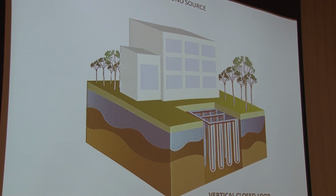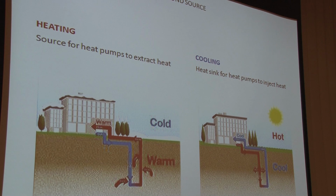So it's a series of vertical wells, 500 feet deep each. And the water that's being used to transfer that thermal energy back and forth between the building and the ground is actually in a completely closed system, in sealed pipes that go down into the ground and then back up. And it's through conduction, through contact with the ground, that heat transfer occurs. So as I said, it reverses its process between the different seasons.